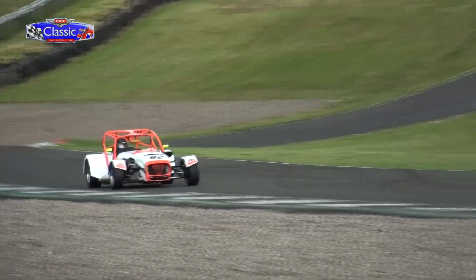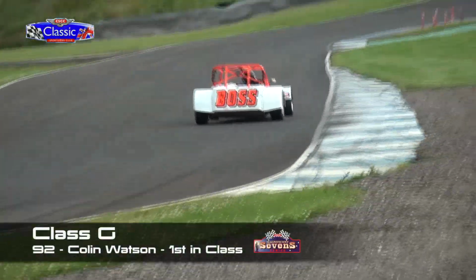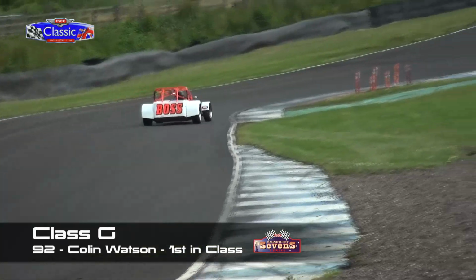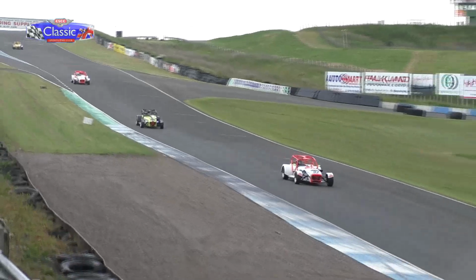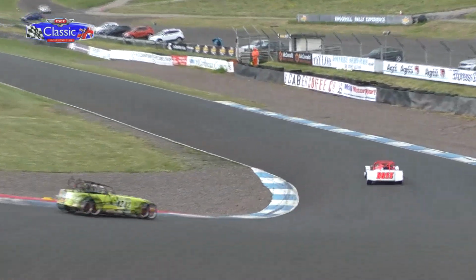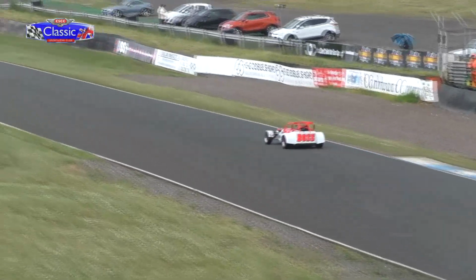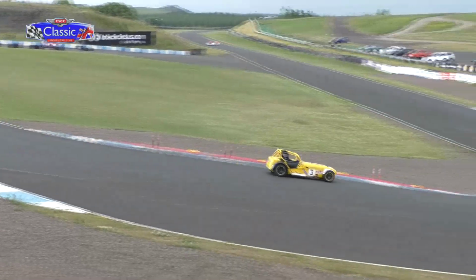There is drizzle in the air as Colin Watson comes up towards McIntyre's. Tricky stuff. A 30-second penalty for short pit stopping Colin Watson as well, so he takes Class G honours, first in class, but that penalty in the pit stop definitely hurt him, and also hurt 93 and 56. Hugh Coulter and the Ray Arms Stephen Storey car.